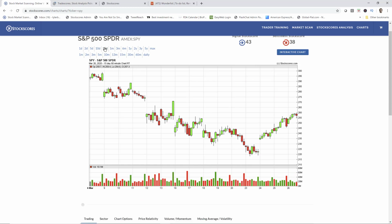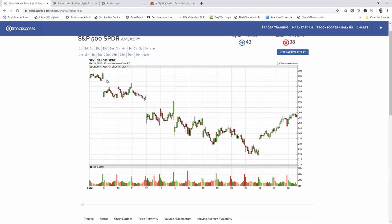And you can do that on Stockscores. Just bring up the SPY symbol and then go to the 15-day, 30-minute chart. I'm using these links up at the top here. That's where I set my time frames. And there we can start to watch intraday trends. Now, this is not real time. For an investor, you don't really need real time. If you're a shorter term day trader, then use whatever real time charting system that you have.